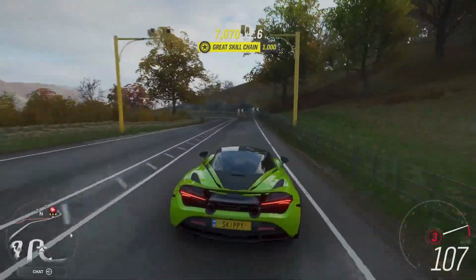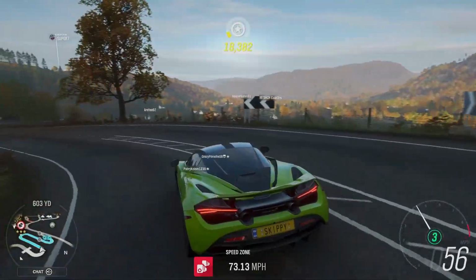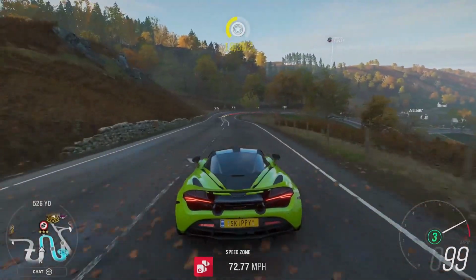Let's go grab 200 Forzathon points, 15% towards the festival playlist, and get this week's Forzathon challenges Gymkhana special completed.